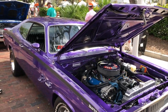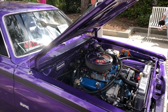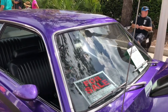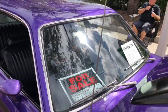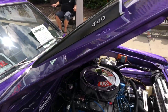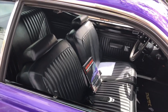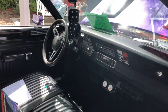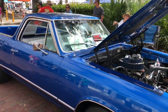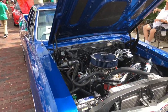And a 1972 Plymouth Duster in a purple paint job. 440 4-barrel engine. And it is for sale. And it doesn't say how much. If you're interested, here's the contact information. And a 1967 El Camino. Excellent condition. And it is also for sale.